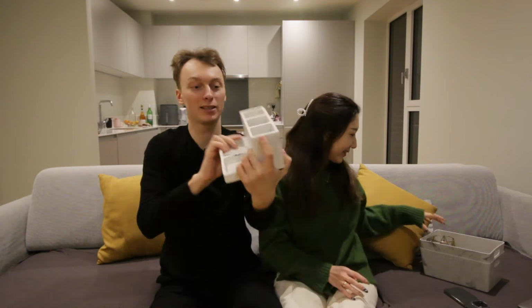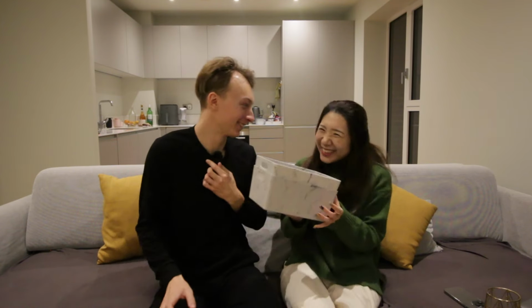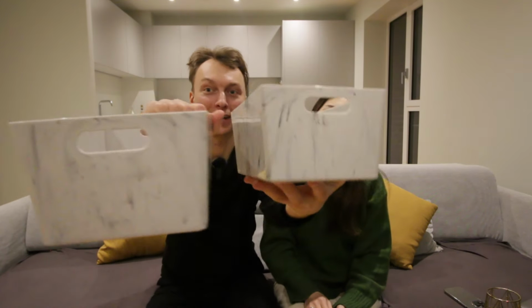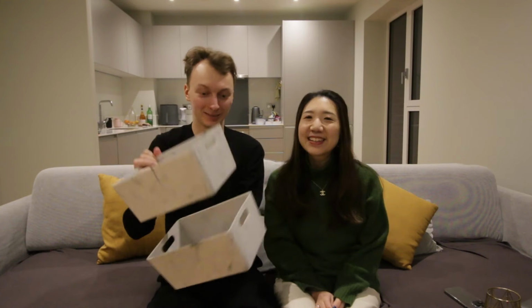And I really like the quality. And this is like, how is it, just boxes? Storage boxes. Yeah, whatever. It looks like marble. Very cool. Yeah, I really like marble.